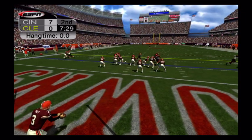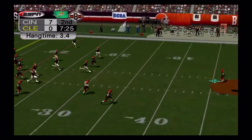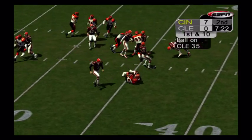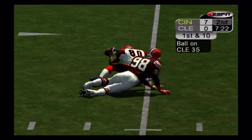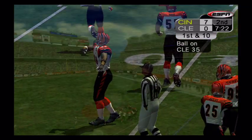Number three lines up in his own end zone for the punt. Number three gets the snap and punts it away. The 45, dragged down at the 35. Peter Warwick did a nice job getting some yards after fielding the solid punt.